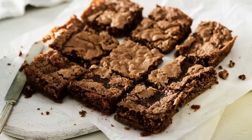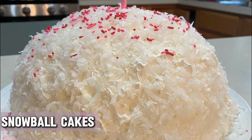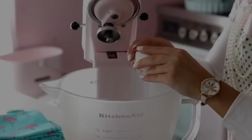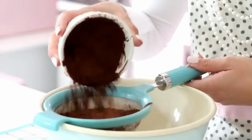The combo of a chewy middle with a bit of crunch around the edges really made these stand out. Snowball cakes are all about that winter vibe, with their fluffy marshmallow filling and a coating of shredded coconut that looks just like snow. Inside, there's a chocolate sponge cake that keeps everything rich and interesting.